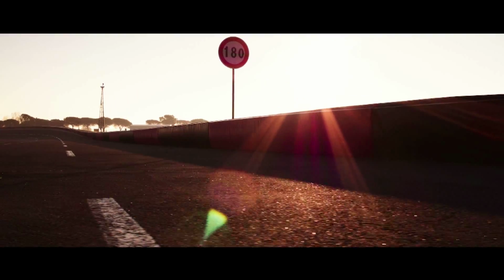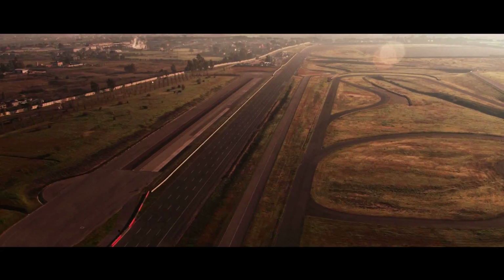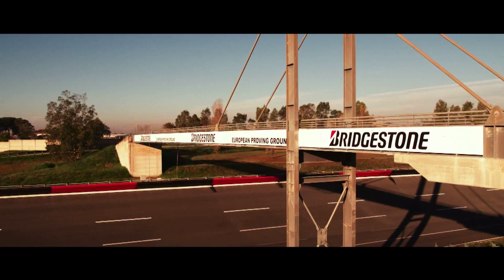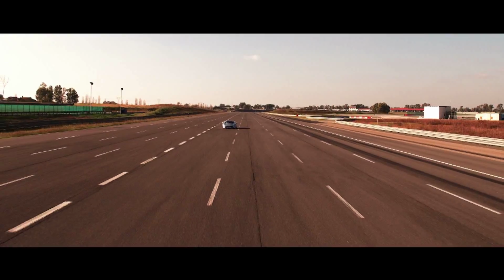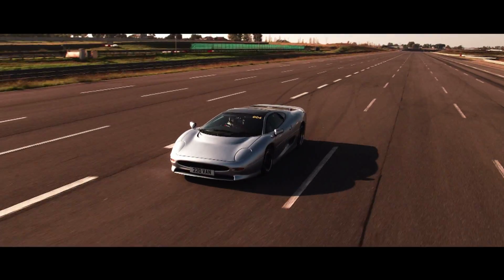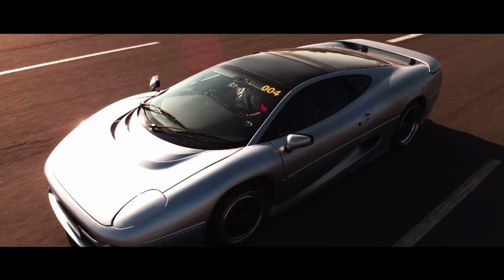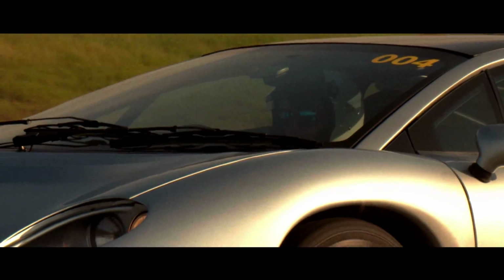Bridgestone have a good facility for doing this testing. They have all the kit ready to go. They have good workshops. But our concern is that the Bridgestone team appreciate that they're working with a 20-year-old car. Clearly it's not a modern-day Porsche or Ferrari. But I think they'll be pleasantly surprised with the handling and the overall package of the XJ220.